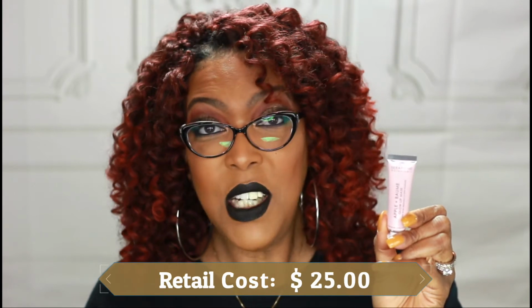So this sounds really interesting. It is always good to use a lip mask, but this is saying that it's going to get rid of the dead cells and the fine lines that we have in our lips. So that's good, because if you're a person like me where you like to wear bold lipsticks, we want our lips to look nice and smooth when we're wearing those bold colors. So yeah, I am super glad to have this, and the retail cost is $25.